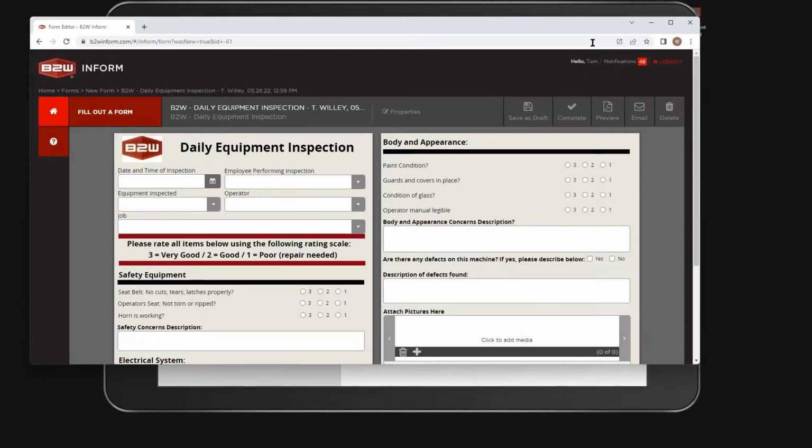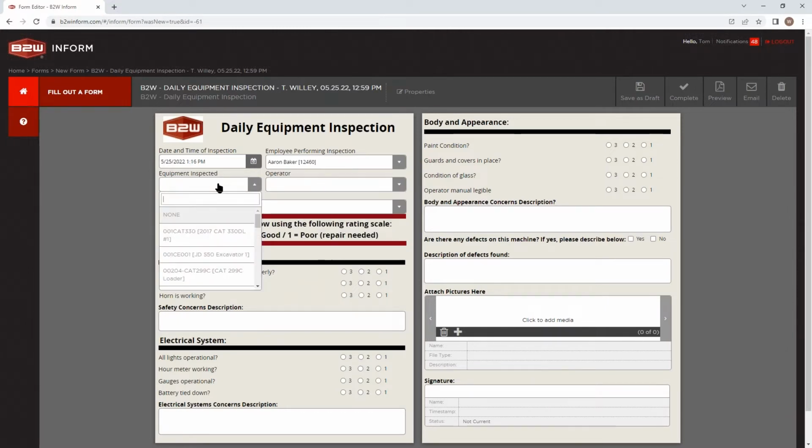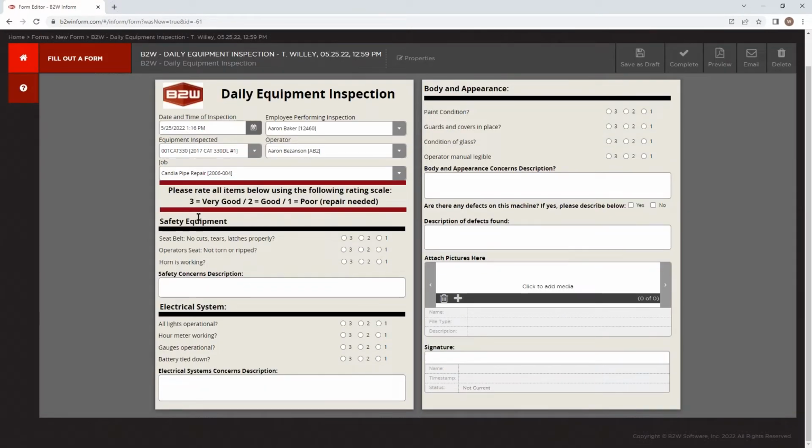So I'm going to move into B2W Inform. Now this is our enterprise data collection and analysis tool. It allows clients to create an unlimited number of electronic forms. And a lot of times, one of the forms that they want to create is an equipment inspection form. So I can actually create forms that allow me to go out and put in inspections, say, yep, I worked on this job, and I can see here I have different sections for things like safety equipment, electrical. As I go through, I can rate whether they're good, very good, or poor, repair needed. And so we can engineer forms so that if I say, yep, the seat belts are in poor condition, that's going to generate a repair request.